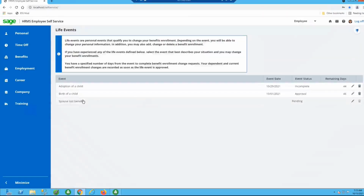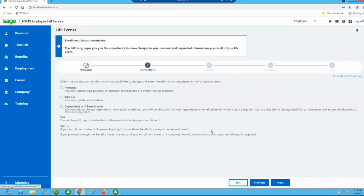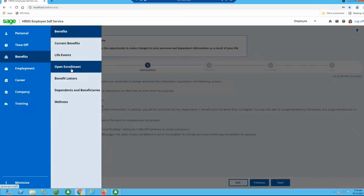For life events, I wanted to show you this to show you the new navigation wizard for life events and open enrollment. On this, it will show you what you have completed, what step you're on, and what's next. So if I go to next, it shows me I finished the first page. Now I'm on the second page, and then I have 3 more to go before I get finished. Open enrollment, I don't have set up, so I'm not going to go to that page.